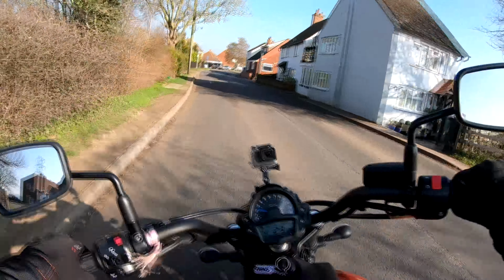And while it's not as smooth as a Triumph, the throttle is a little bit jerky at times. It's pretty damn good though. If you have a really solid, oh hello, nice little KTM there. If you have a solid right hand, and for a lot of you guys out there, hey, then you'll be able to control this clutch pretty well, and also the throttle at the same time.